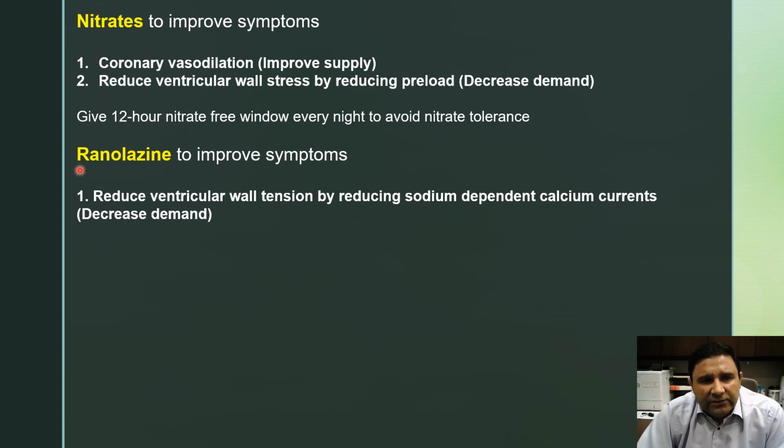And the last drug is ranolazine. It's been around for a long time now. And basically its mechanism is that it reduces the ventricular wall tension by reducing sodium-dependent calcium currents. So it also decreases the demand. So again, these sodium-dependent calcium currents are very important in the ventricular wall stress or tension. When you reduce these currents, you cause the ventricular wall to relax a little bit, and that means that the oxygen demand is not going to be as much as it would have been if there was no relaxation of the ventricular wall.